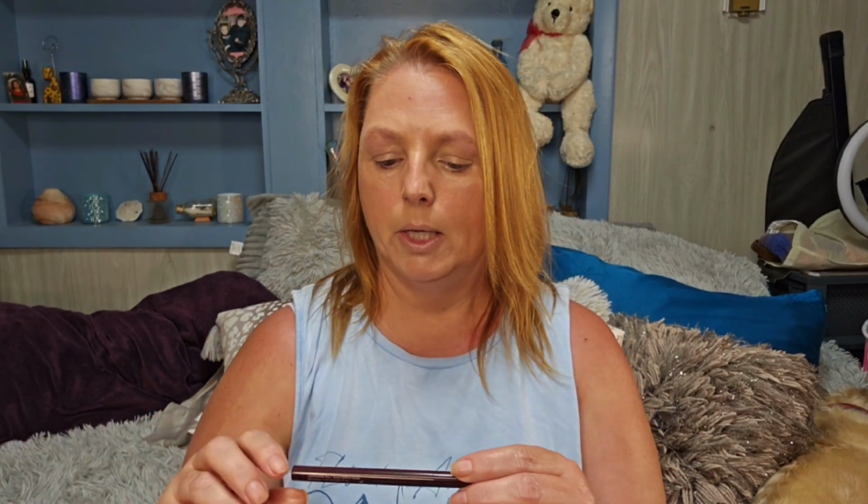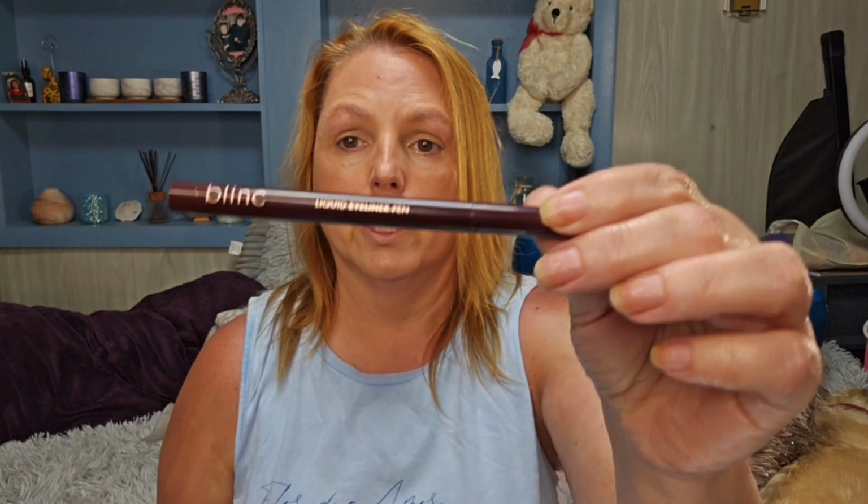So I'm going to move on to my eyes, and I'm going to start with this tubing eyeliner by Blink. And they did have a list of the ingredients that aren't in their products. Product by product, it will tell you. So they do have clean beauty products. This is a tubing eyeliner, so it's meant to really kind of stay on.